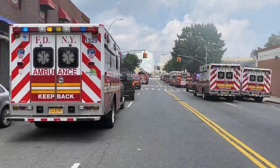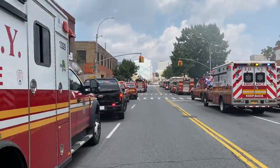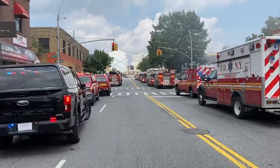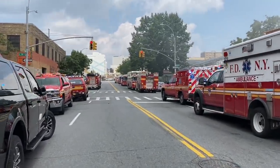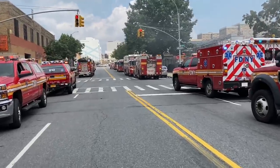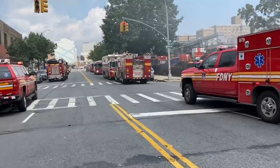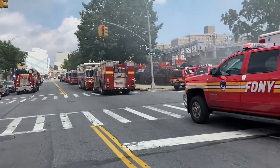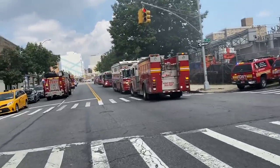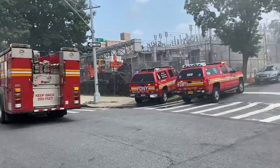Division 7, 10-4. Second alarm fire in the Bronx, 179th Street. 190, command. The entire floor above or just below where 50 is operating has a significant bow in it. It's going in towards the building. What's that, the roof or the parapet? We just got here. I don't know any of the particulars. I know that they had heavy fire. It's going to be smoky, as you can see.